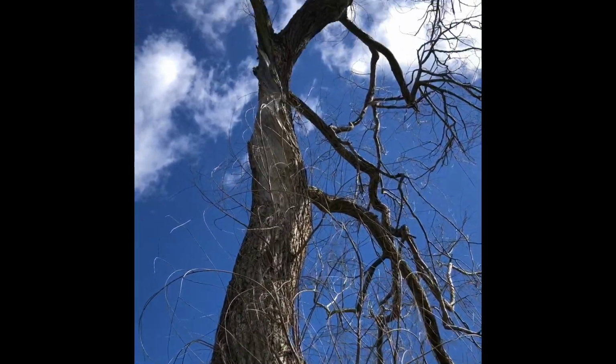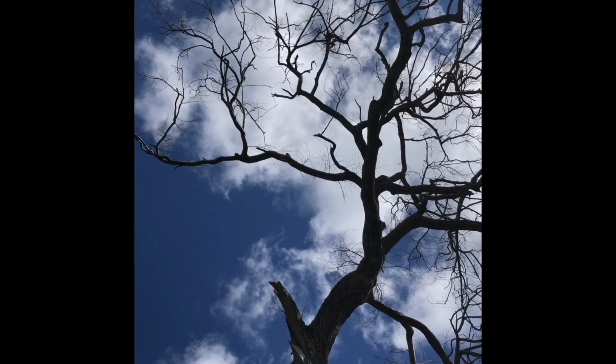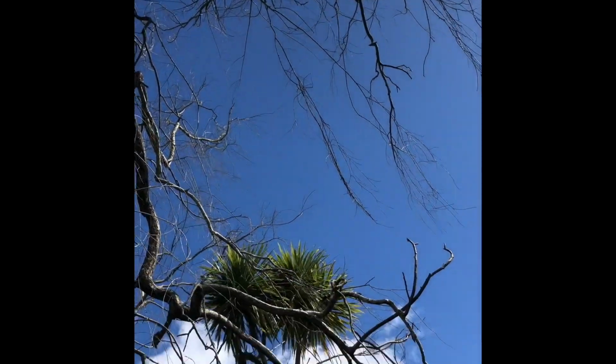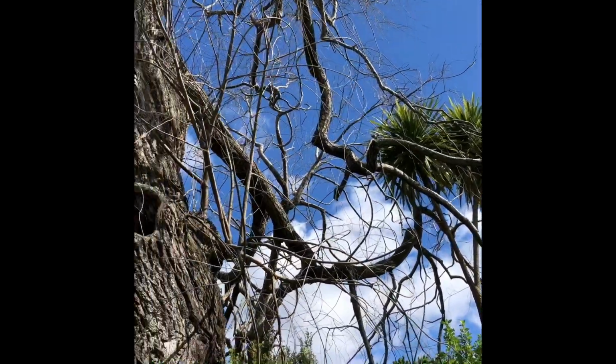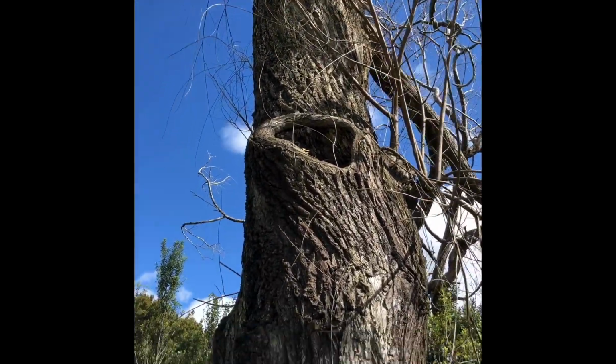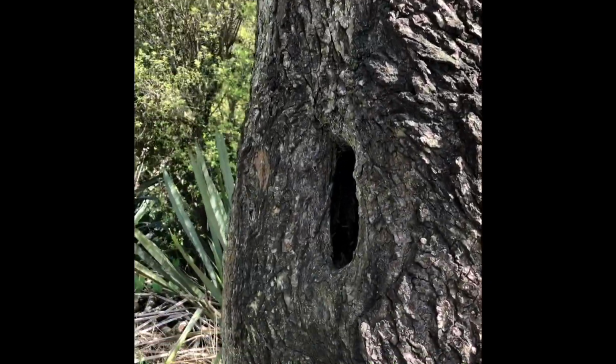And this one looks like a dead tree, but I don't think so. It's just probably the leaves will come at a certain season. I'm not sure what season is that. It's like a woodpecker picking. There is a hole in here.